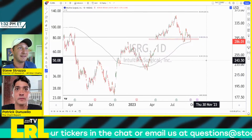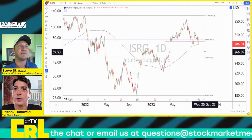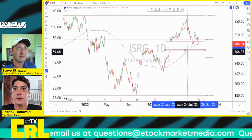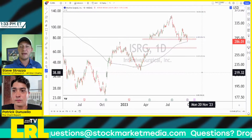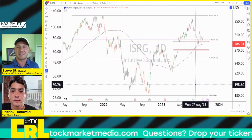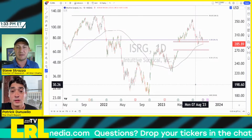I would even say, yeah, maybe lower. It gets messy, right? I don't have clean levels here. I would be first looking for this gap fill, right? So maybe you'll see something there. When you're trading these big ranges, it's tough. I want something that's trending. I don't think this is a great trading opportunity here.